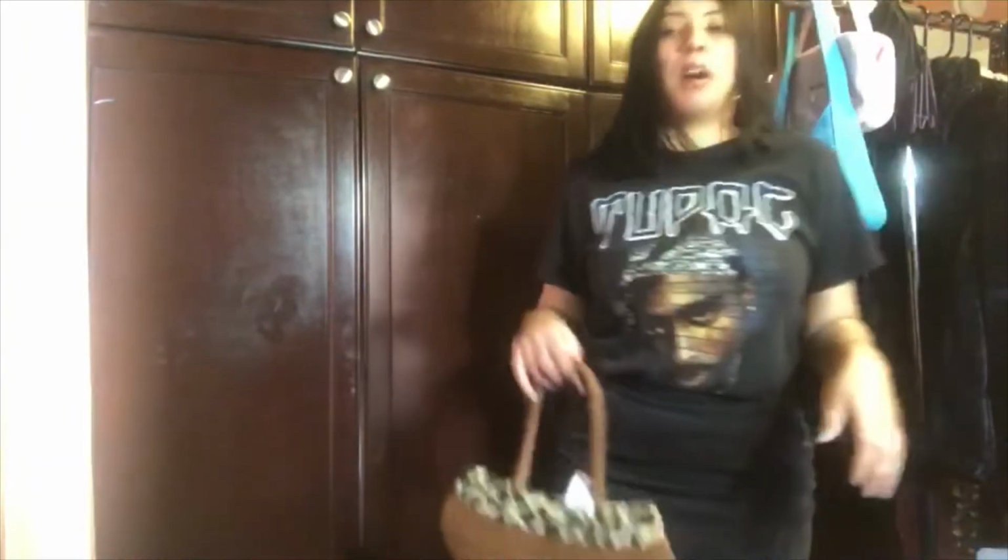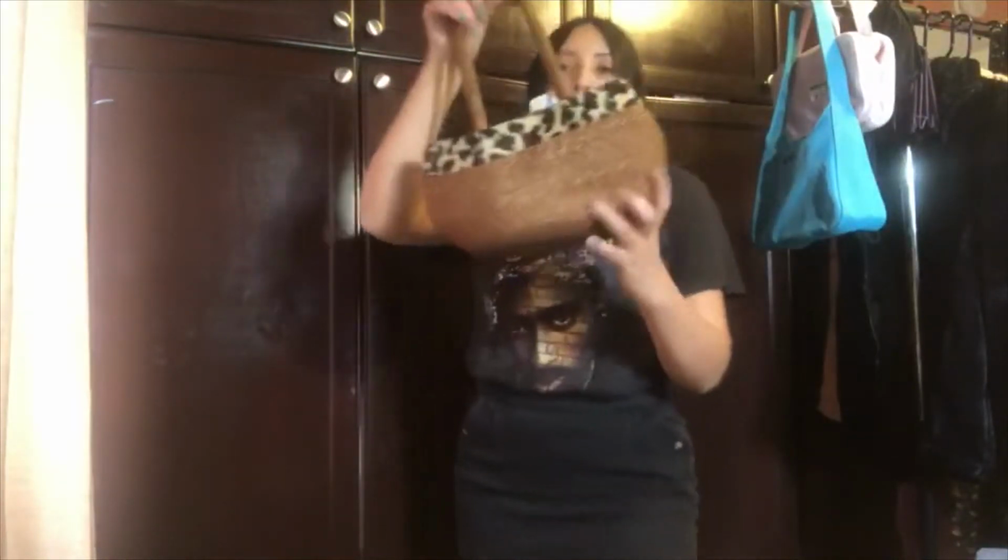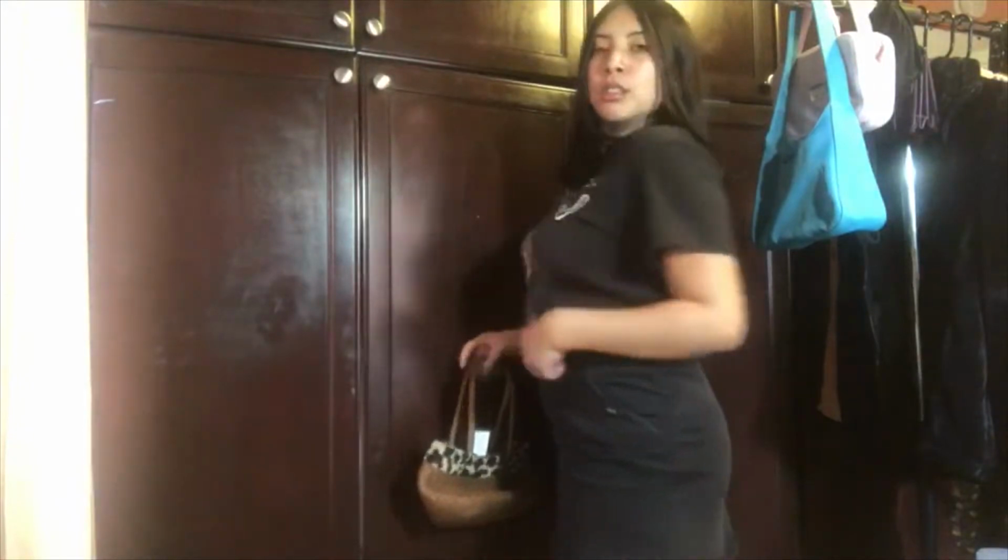Like, y'all, even Tupac goes with leopard. JK. Nah. But I actually found a turtleneck too that I thrifted. So I'm going to show that to y'all real quick.